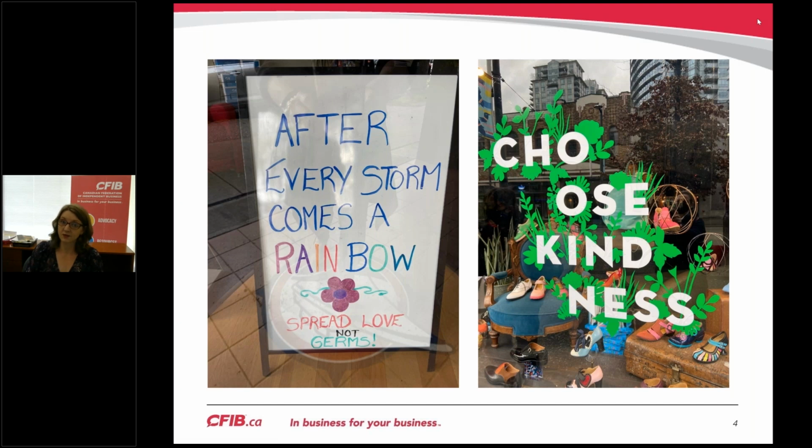After the storm also comes the cleanup. But I think we're still relieved to be through the worst of the storm, knock on wood. So I liked that one.